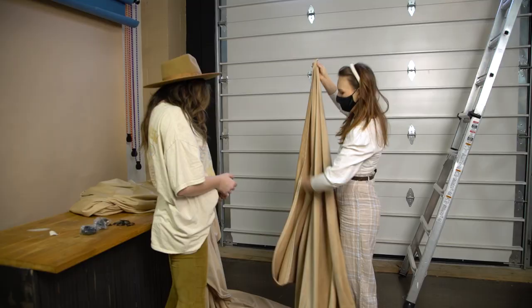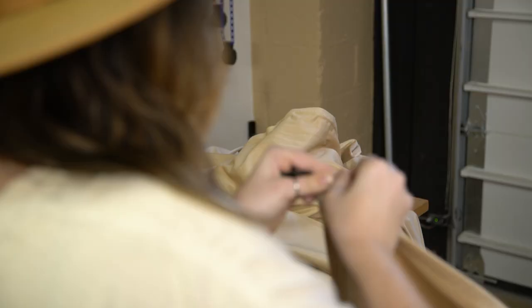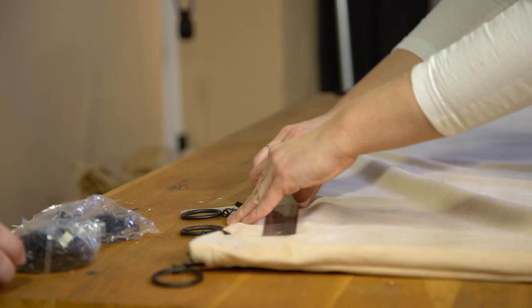We're going to be using curtain hooks with clips so that it can easily slide along the rail.